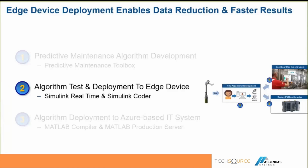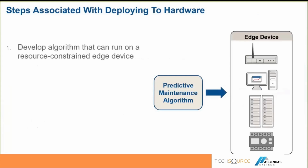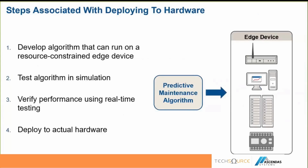So what are the steps before you actually deploy? How do you make sure? How do you validate this? We're going to demonstrate a four-stage approach. We have developed an algorithm which can run on a resource constrained edge device. We'll test the algorithm in simulation. We'll verify the performance in real-time testing. This is again very important. And last but not the least, deploy it on actual hardware.